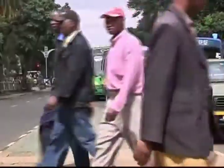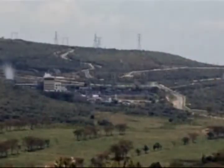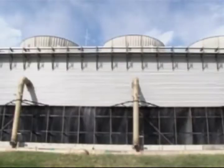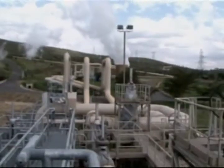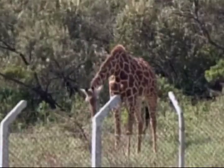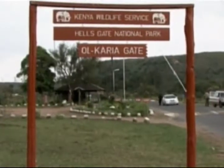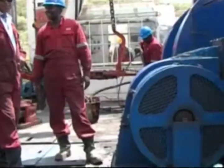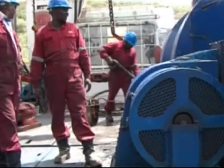Outside of Kenya's capital, Nairobi, the landscape around Naivasha looks like a modern-day snakes and ladders set. It's all part of the steel infrastructure of the Olkaria Geothermal Power Station, located in a national park where giraffes graze close to the fence, and faced by the power-producing turbines. The power stations here at Olkaria produce 163 megawatts, 13% of Kenya's total generating capacity.